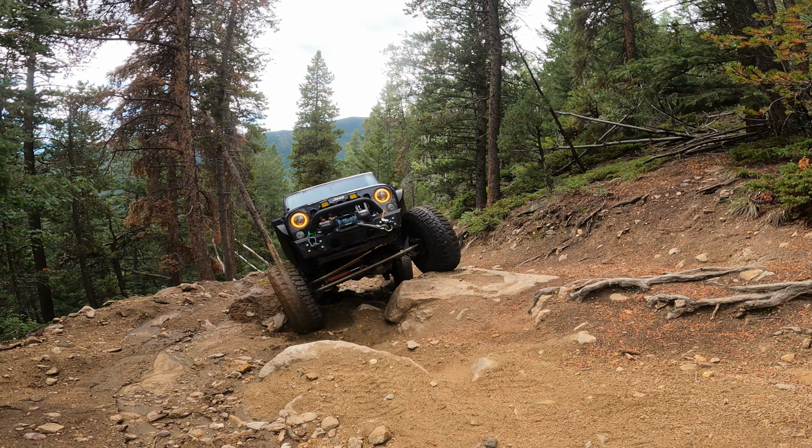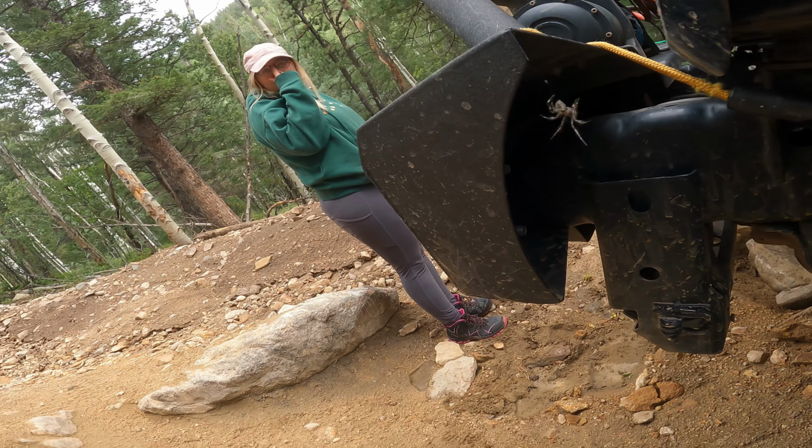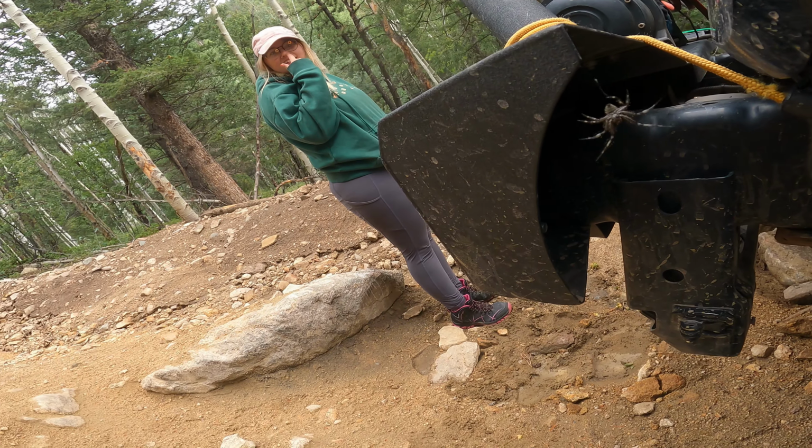You kind of dug yourself a hole. Oh, I found the spider. Oh, that's a big boy. Oh, you showing me how scary you can be? Yeah, I see, little bastard. He just saw the camera and got super big.